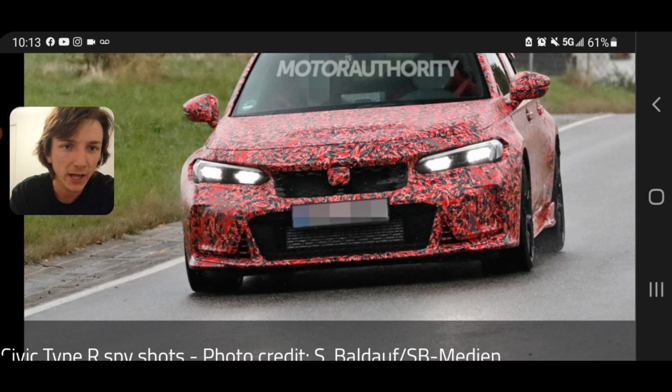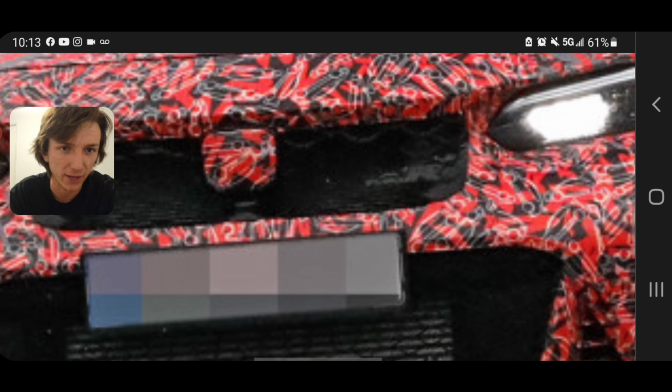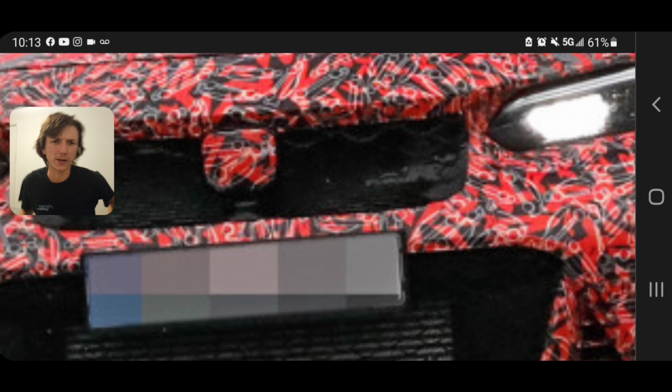Now, they don't have the Type R badge on there yet. As you can see, it's just kind of blank. It looks like there's either a 3D print, or maybe that's just the mesh grill itself with the base part where you would glue on the emblem. So that's not there, but that would add to it too.